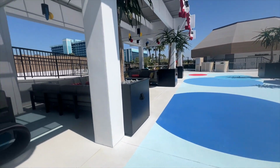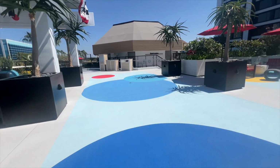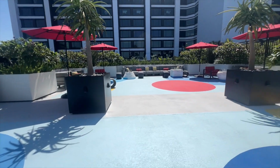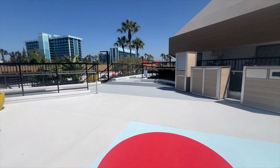We're going to head back down to the main deck. There is ample seating on this deck. That was the one thing that we noticed here, is there's plenty of space for all the resort guests if they wanted to be on this third floor deck.